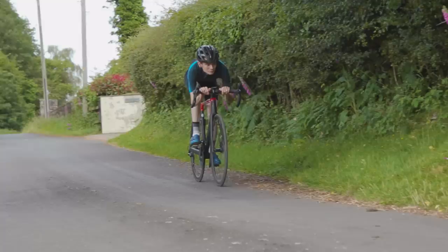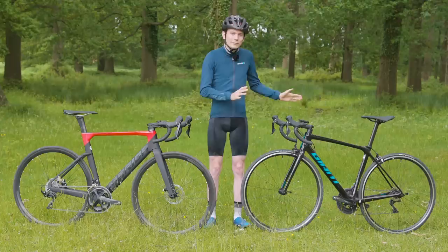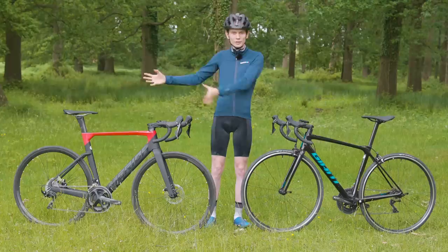I would love to know what you think of these two bikes. Is it an act of arrogant madness to buy a rim brake race bike in 2021? And would you be more drawn towards the disc-equipped, aerodynamic, modern, integrated everything Merida?